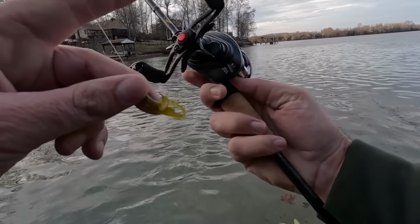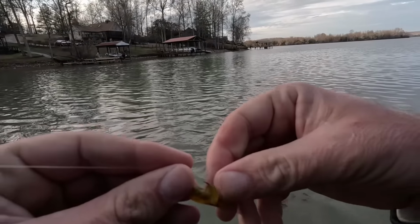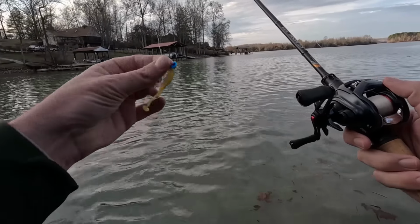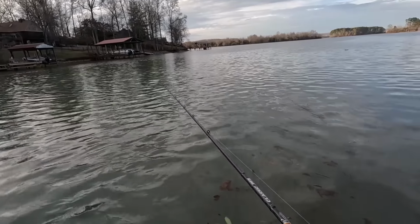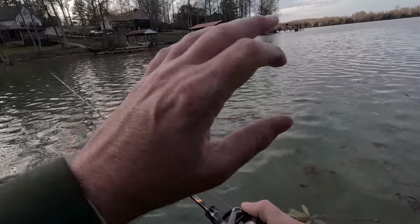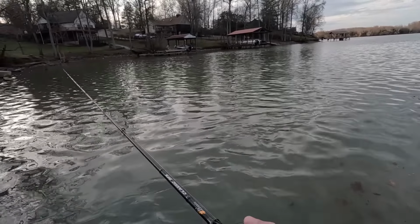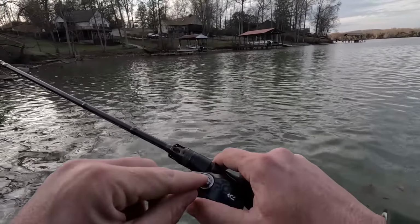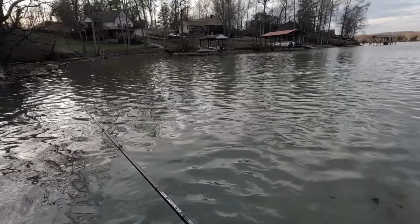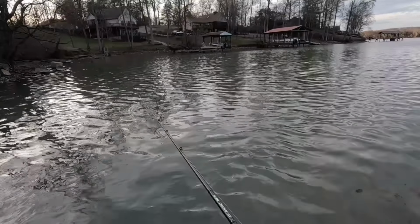Now this reel is a Daiwa Tatula BFS style, very nice reel, and I've been casting the 1/16. This is a 1/16 ounce. It'll cast it okay. It's not effortless where I can just fling it wherever. I gotta kind of be careful. Even that chatterbait. Now there's only like one dial on here that I know of to change, but it kind of fits really well.